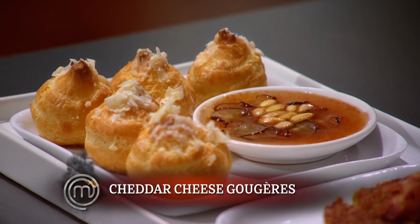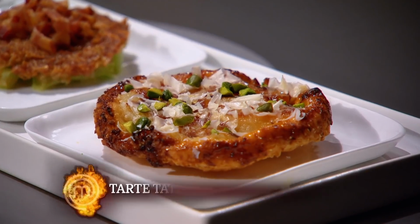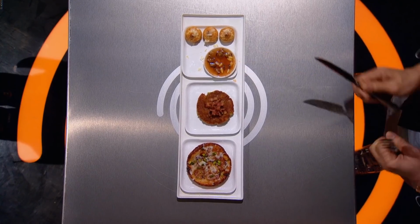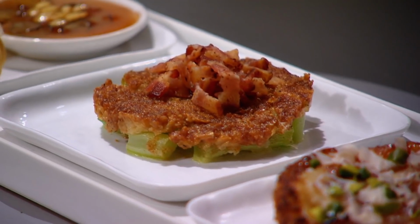I've made cheddar gougères, and I've made a crispy cheddar broccoli with some bacon, and a tarte tatin with a cheddar pastry. Jennifer, you love cheese, don't you? That is true, chef. I like the concept. You took simple things and you added cheese to it. And this is a take, I guess, on cheese and broccoli, right? Yes, chef. Cook is perfect. You get that sweetness coming from the broccoli, and then you get that sharp hit from the cheese itself. You got the balance of flavor, the seasoning, it's right. Well done. Thank you, chef.